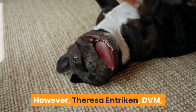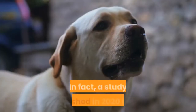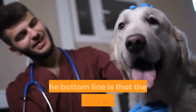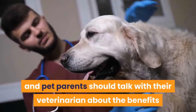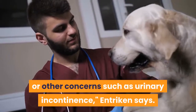However, Teresa Entrican, DVM, says Portuguese water dogs have not been among the breeds included in delayed neutering studies. In fact, a study published in 2020 found that most breeds can be neutered without reference to a particular age. The bottom line is that there is no easy answer, and pet parents should talk with their veterinarian about the benefits and risks of neutering their pet in relation to orthopedic problems, cancer, or other concerns such as urinary incontinence, Entrican says.